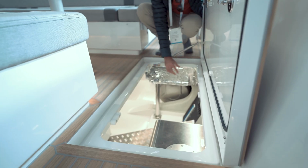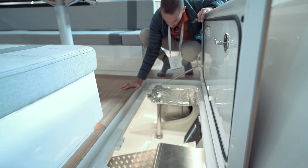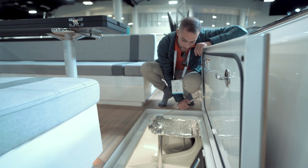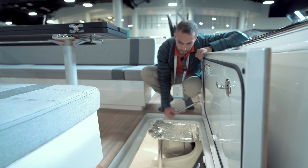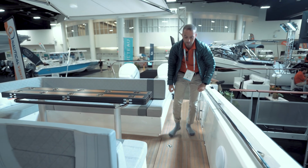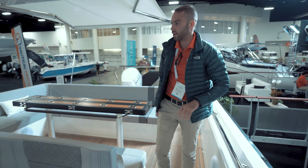We have access to our tanks, we have access to our breaker panel switch, and if we dive in, you have access to the generator and the same access that you have from underneath the garage compartment. Everything is solid. All these wooden doors, they're extremely solid.